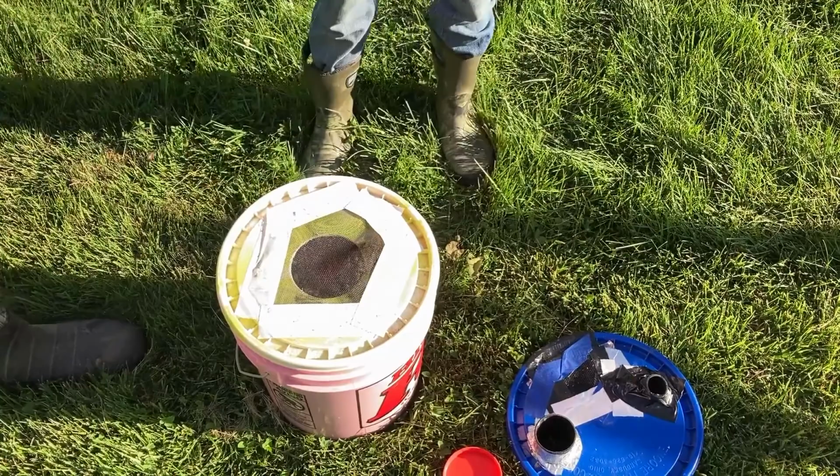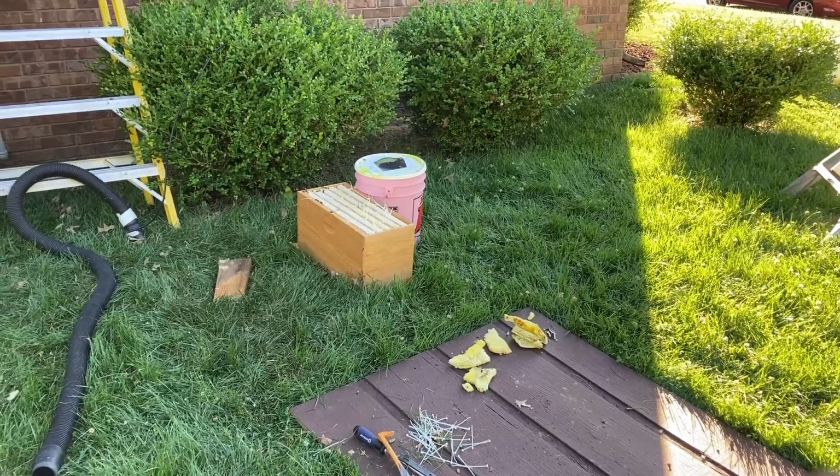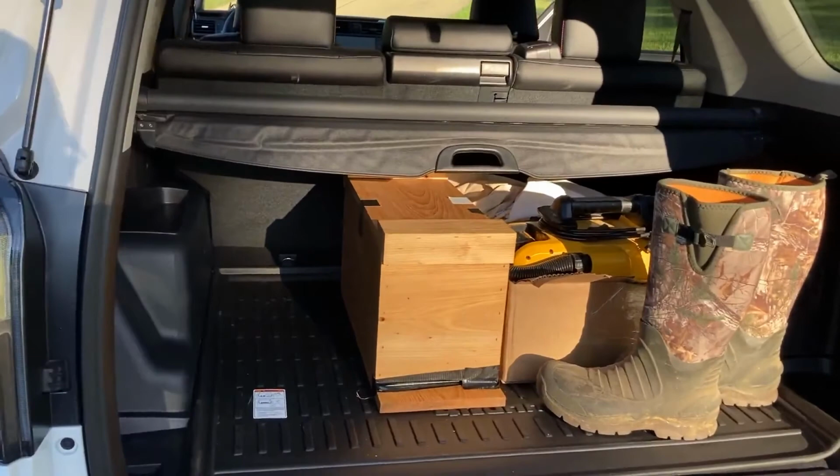A couple. Thousands. Got the bucket of bees right there and the hive full of their comb and all the bees. You can see them kind of recovering and congregating over there.